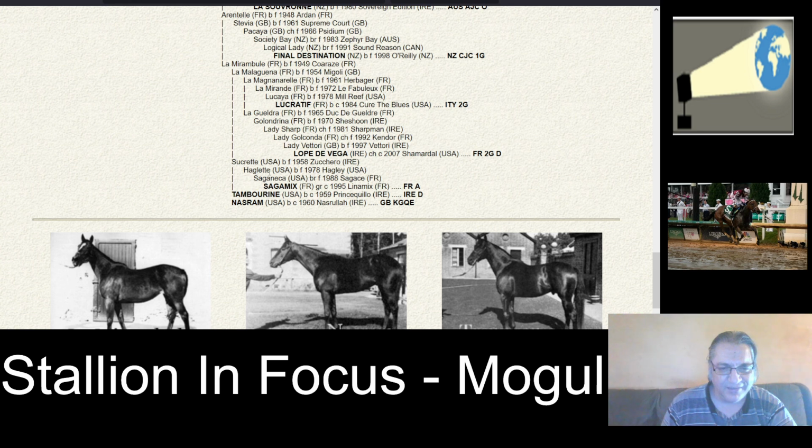Look, Sucrette, Haglet, Saganika, and Sagamix, Arc winner. Quite closely related to horses in the 59 and the 60s. Look, Tambourine, the Irish Derby winner of 1962. And Nasram, the King George winner of the older horses race, isn't it? So it could have been 3-year-old and above. Nasram, when it won the King George, one side by Prince Quillo, and the other one side by Nasrullah. They are both quite closely sisters to the fifth dam of this horse, Sucrette, as well. So it could be argued that they're quite closely related to Mogul as well.